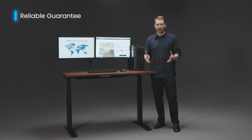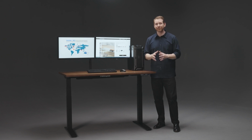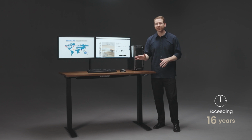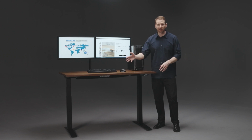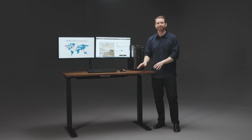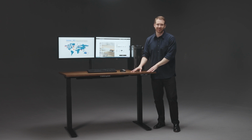I know you still have some questions. We've already thought about it for you. The E7PRO comes with a 10-year warranty, one of the longest in the industry. We want you to use this desk with confidence for the long haul. So if you're looking for a standing desk that's powerful, premium, and well worth the price, this is the one.